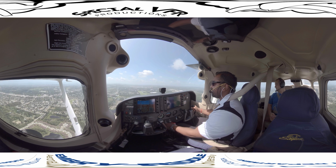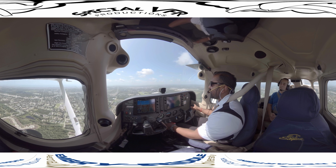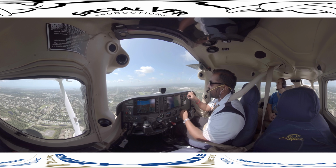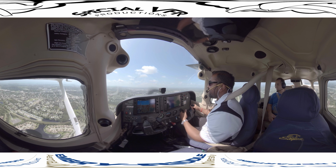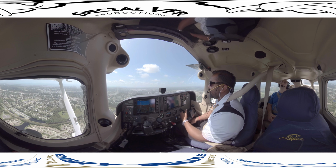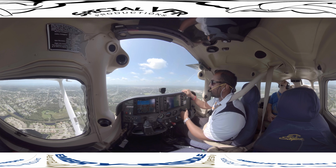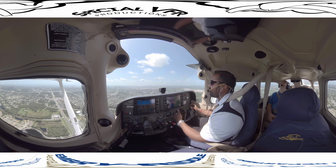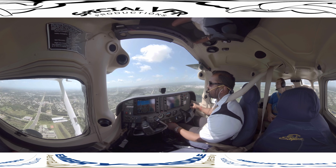Wind 250 at 6, so we've got a direct crosswind from the right. So we have to apply crosswind technique, which is to try and land with the right wheel first, then the left wheel. We're using the rudders to control the center line with the nose. Keep the nose aligned with the longitudinal axis, the center line, and keep the ailerons to control the drift left to right of the center line. There's 1,000 feet, and if we look at our distance, we're about 3 miles, so this is perfect.